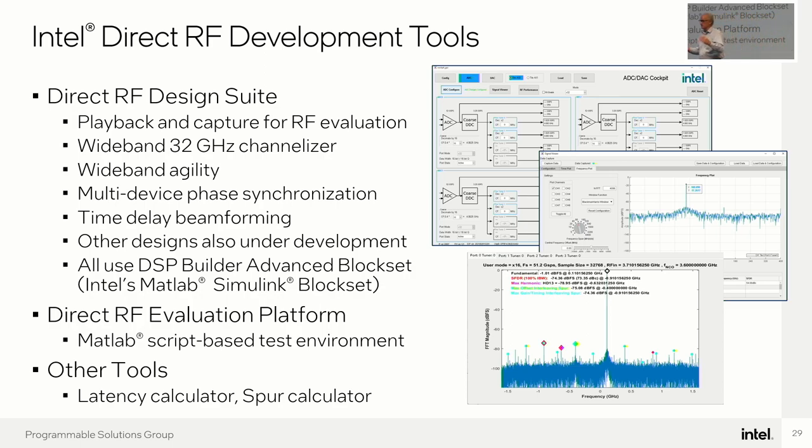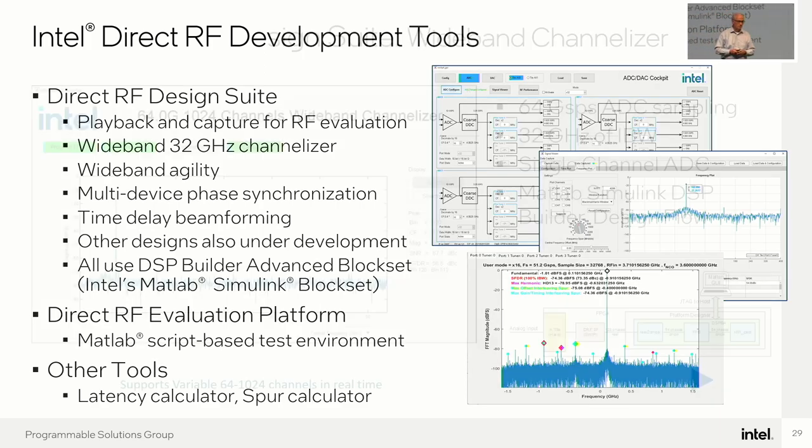We also have the multi-device phase synchronization. If you are doing beamforming across multiple devices, we have a demo to show you how to do that. Time delay beamforming as well. And then the bottom picture there, we have an RF evaluation platform, which is a MATLAB script-based environment which allows you to use MATLAB for what it's good for. You can put the testing in loops and capture a lot of data offline, go back and analyze it, and some other tools as well.